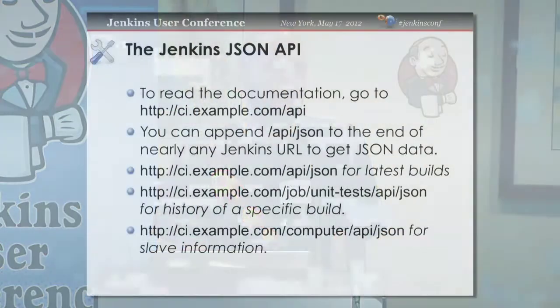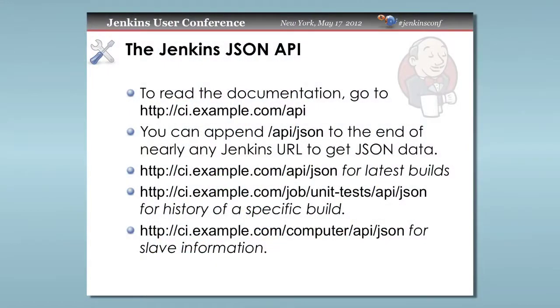The other really interesting thing that Jenkins has in terms of ad hoc exploration is the JSON API. And this may be like review for a lot of you. I've just explained how to filter the JSON API to enough people that I felt like it was worth going over here. It's something I'd be interested to know if people are already familiar with.